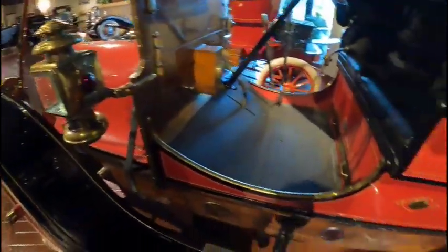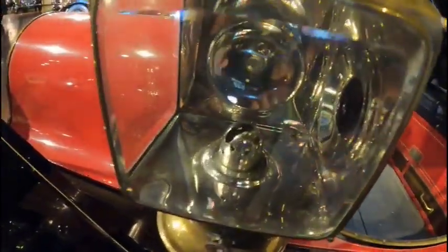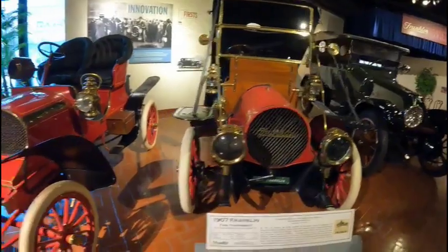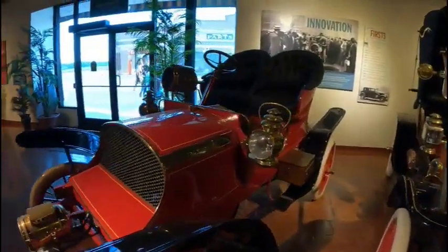Very cool. Love these old lanterns. As you can see, there's no bulb. These are actually lit by flame. Very cool. And this is a 1907 Franklin. And this one's a 1905 Franklin. Carriage style.